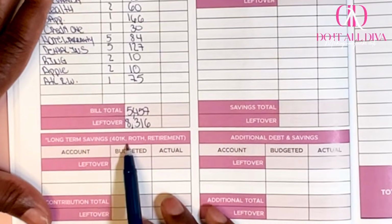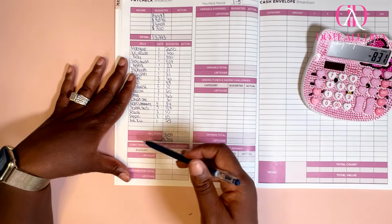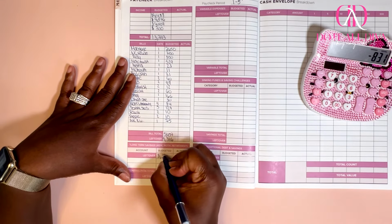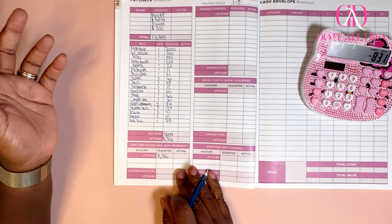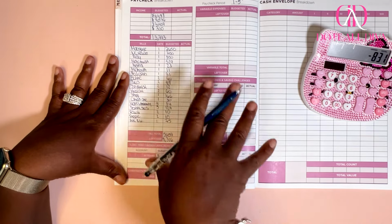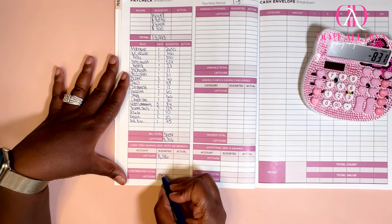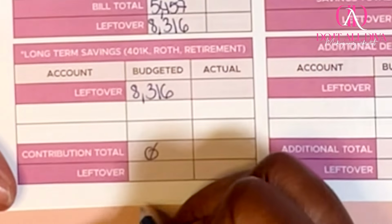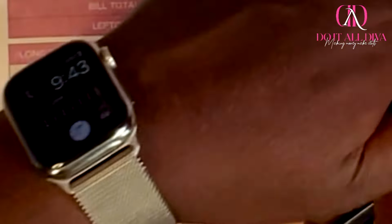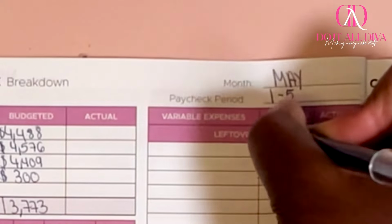So this is the long-term savings section. So this is if you want to add anything to your Roth, retirement, maybe you don't have debt, so you're putting more stuff towards your savings. This is the section for that. And I'm actually not going to do anything this month, and I will go over that when I do my cash stuffing. So that means I'm just going to bring this over. So my total contribution is 0. So that means I have $8,316 left.